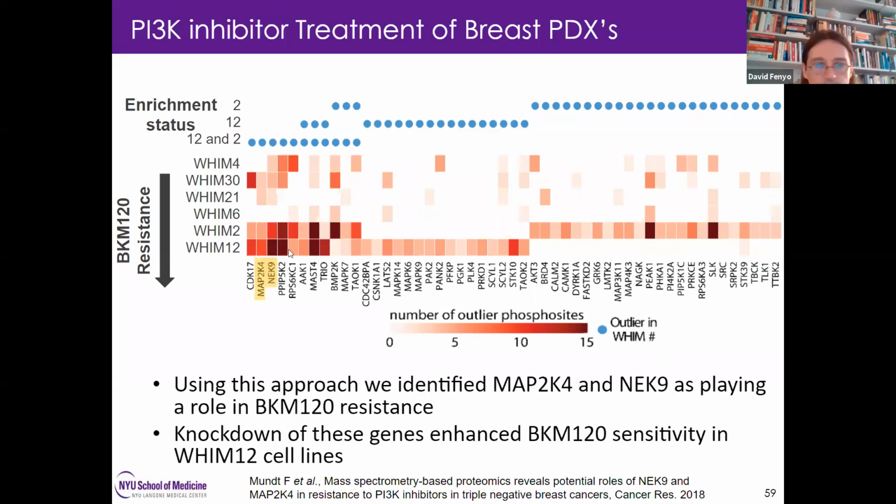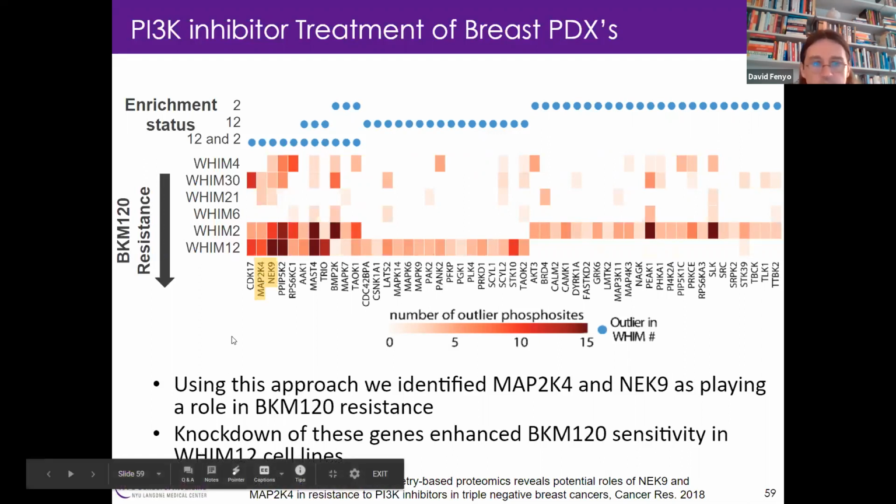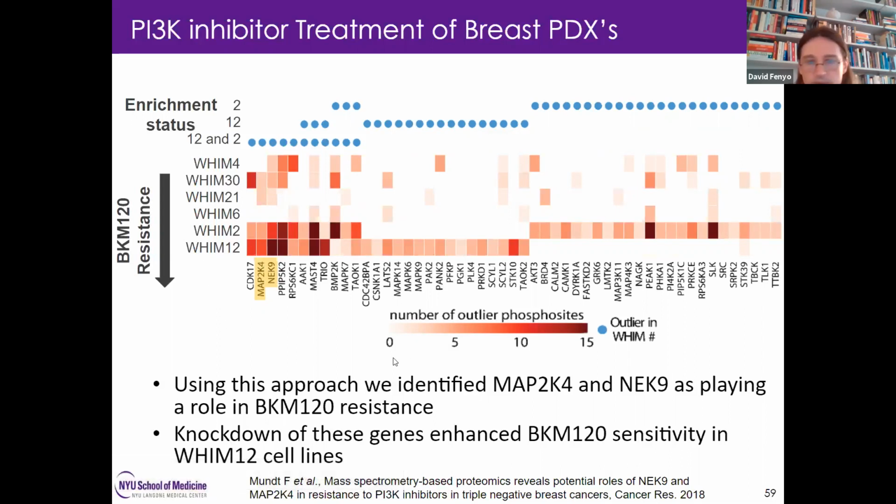Then our collaborators took two of these based on the outlier analysis and knocked them down in this VIM12 cell line that was the most resistant. And when they knocked these two genes down, the cell lines went from being resistant to being sensitive to the drug. So this is another example where we use proteogenomic analysis, and especially outlier analysis, to analyze the data.